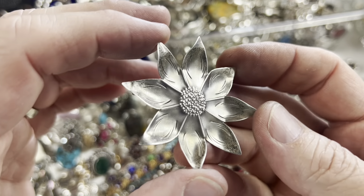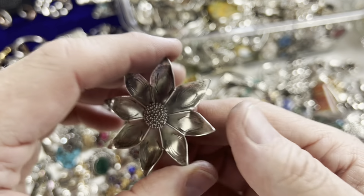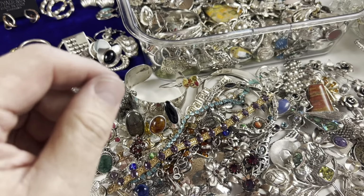Very cool. A vintage, what do you call it? Daisy? No, that's a daisy. I'm not sure what kind of flower that is. Very cool though. Very cool.